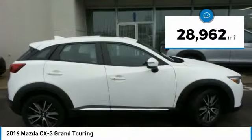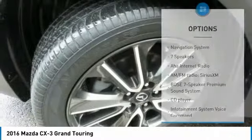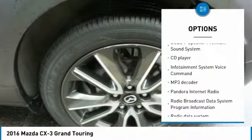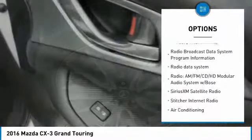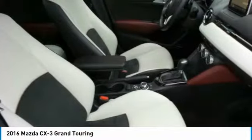This vehicle has less than 30,000 miles. Here are some of this vehicle's great options: traction control, navigation system, air conditioning, dual airbags, power steering, four-wheel disc brakes, electronic stability control, power windows, rear window defroster, CD player.